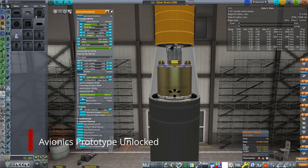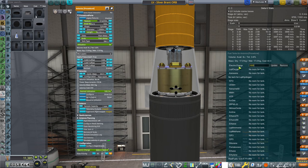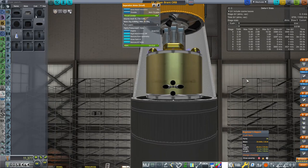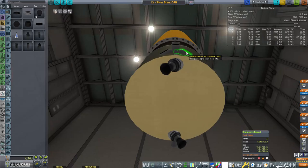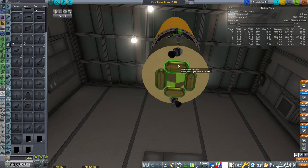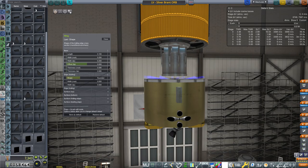And finally, we come to the last major tech node that I wanted to complete this design, which was the avionics prototype. What that next generation of avionics gives us is somewhere around a 15 to 20% reduction in mass. I wasn't so much looking at the reduction in power consumption. That wasn't too much my concern. But the improvement in mass ratio makes quite a difference, especially when you're going from a 400 to a 300 kilogram mass unit.